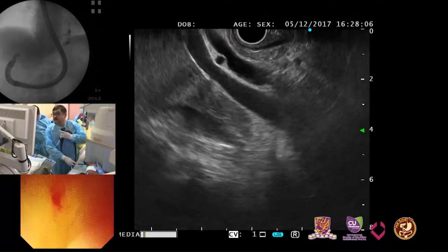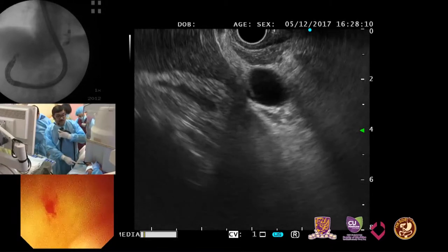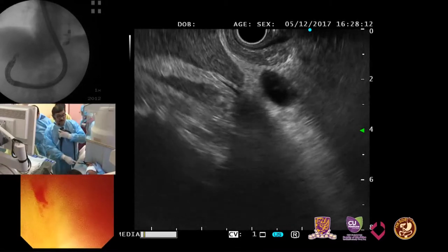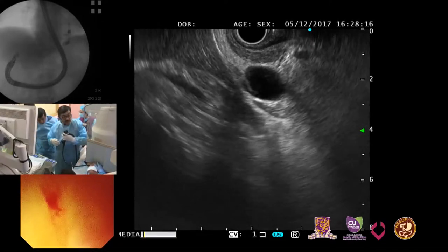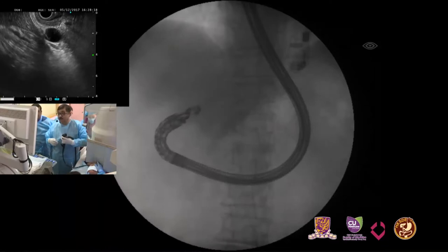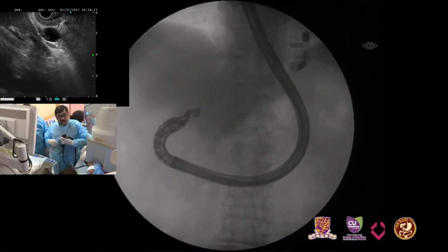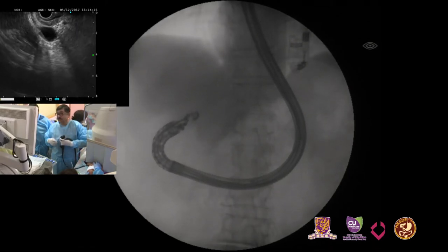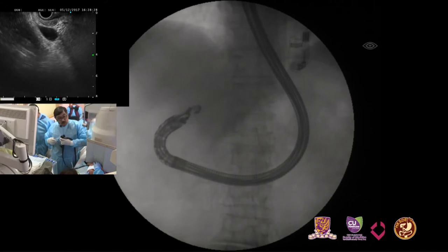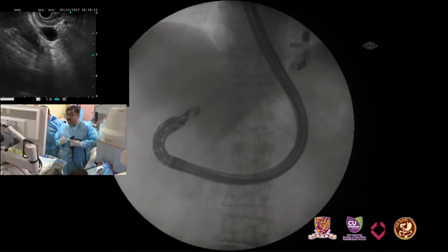So I push my scope still further. Here, fluoro. Which one? This one? Now see, you see the change in position? Can you see the change in my fluoro position, the scope position? Yes, we can. So now the scope is looking towards the papilla. And this is a good position.